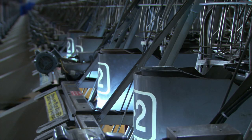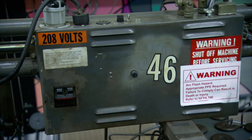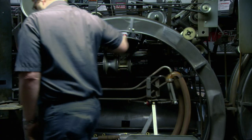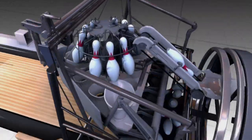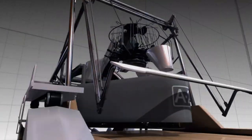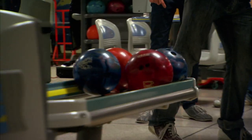This robot is about to turn 50, and it never stops working. No lunch break here. It's cheap to run, doesn't suck up a lot of power, and it's fast. The Brunswick A2 pin setter can sweep up and rack a set of pins in just 9.2 seconds without fancy software. Just 4,000 moving parts that run like a clock. Let's see how it works.